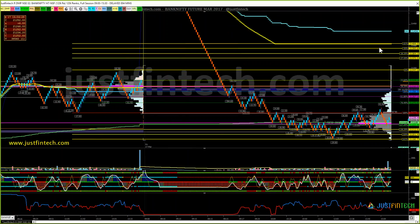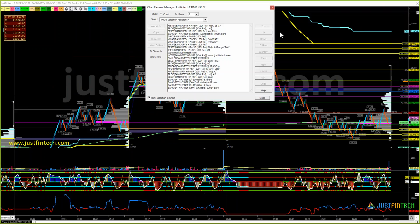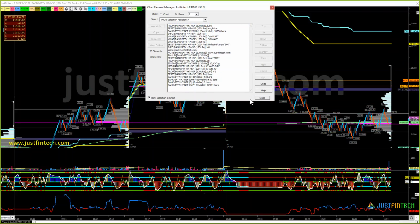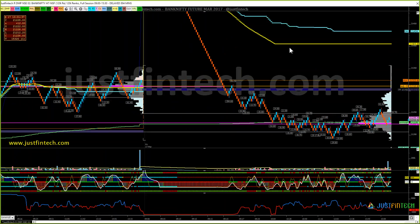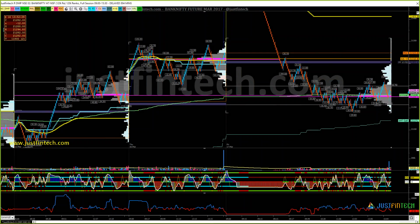So now let's see what we can expect for today. I'm deleting this because I don't need it now, and keeping these fib levels. So if we open somewhere into this thick zone, this becomes this due to this.